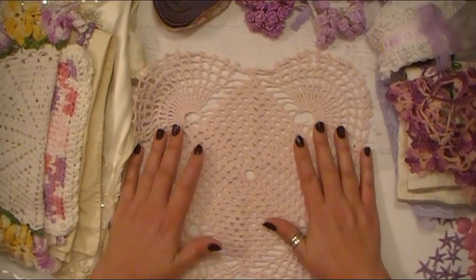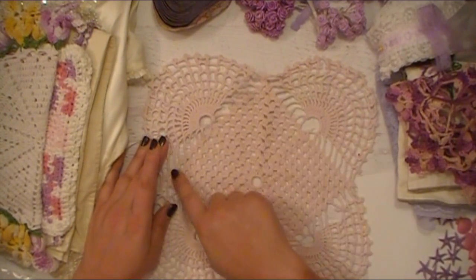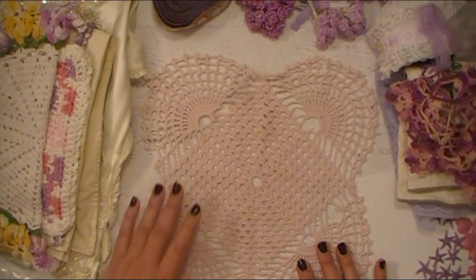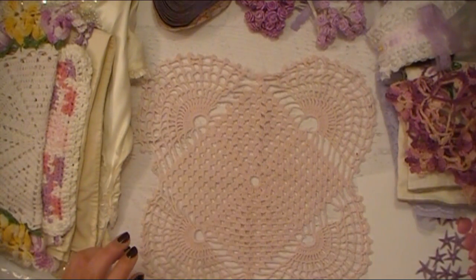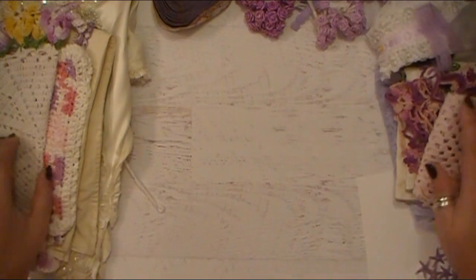This is really unique. I like that. You could cut these four corners off and you have this one square, almost like a pot holder in there, and you have these four pieces here. That'd be great for an accent piece, like on a canvas or a scrapbook layout. Just all kinds of fun things you could do with that.